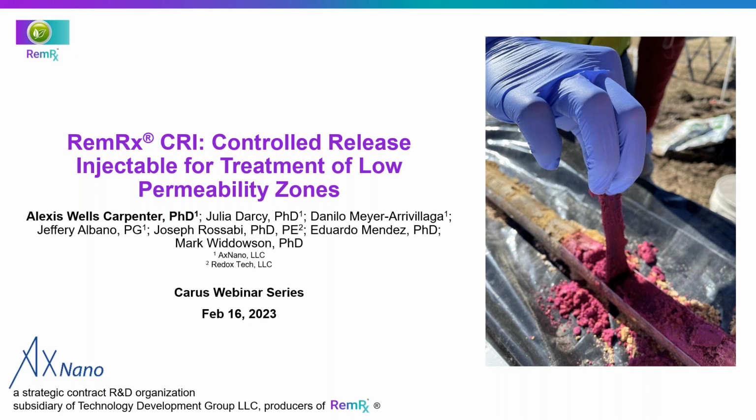This is a collaboration between the folks at Axe Nano. As Ashley mentioned, it was supported by the Superfund Research Program, Small Business Innovative Research. And we've been really happy to work with our partners at Redox Tech for field deployment, as well as Eduardo Mendez and Mark Widdowson on some performance modeling.